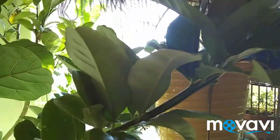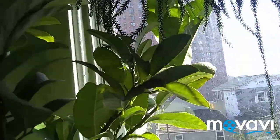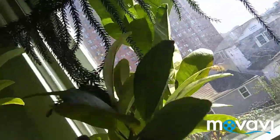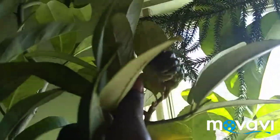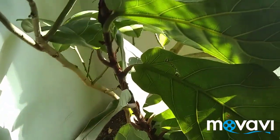And this is the Buddha's hand. I had that outside, and I'm very happy to say that the baby fruit still remains. I was so scared that it was going to fall off bringing it upstairs, but it didn't, so it's nice. Excuse me. And look, there's a flower back there.